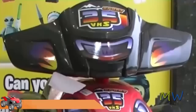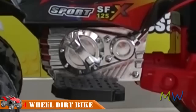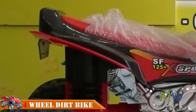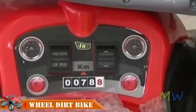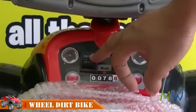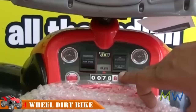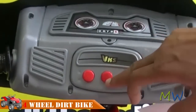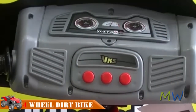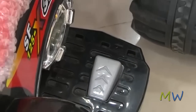Kids, let me present the four-wheel dirt bike for you guys, beautifully designed for speed racers like you. And it comes with a very powerful electronic motor. Here we have the high speed and the low speed mode. And here you have the front and the reverse mode of this bike. And here is a horn, the lights, MP3 button. And you can bring about mobility in this bike through this accelerator which is here.